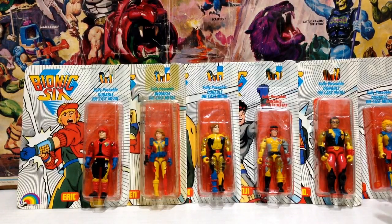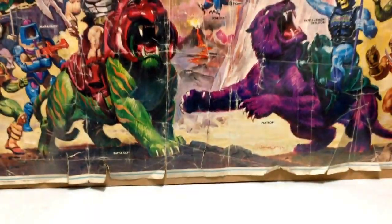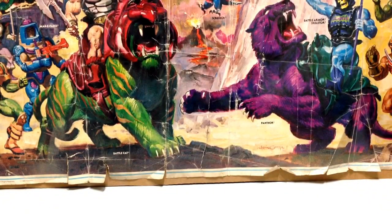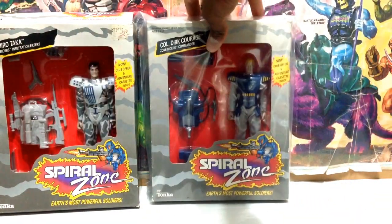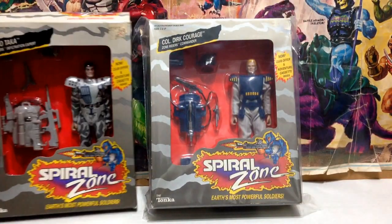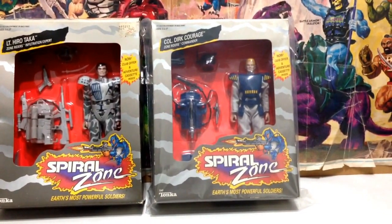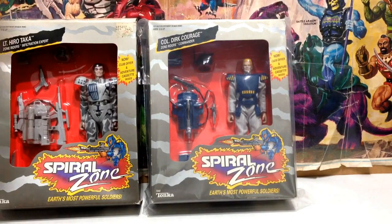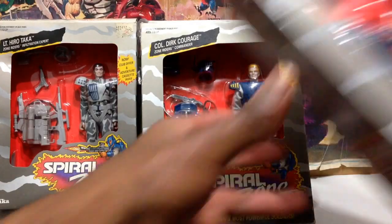And you know what? We're going to keep the obscure 80s toy stuff going. We're going to keep it going with some Spiral Zone. Does anybody know about Spiral Zone? Please tell me you do. Spiral Zone was the shit. It was easily, again, you have the Holy Trinity, another close fourth, okay? This was another great overlooked 80s toy line. Matter of fact, I love Spiral Zone so much, I have like 3 figures of the main guy, Dirk Courage. Love this guy. He was the man.